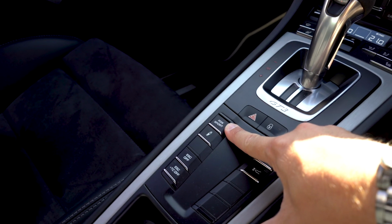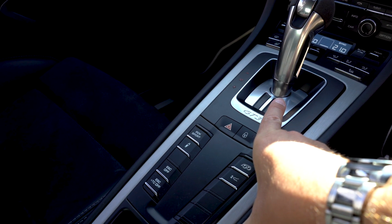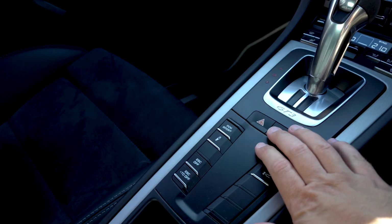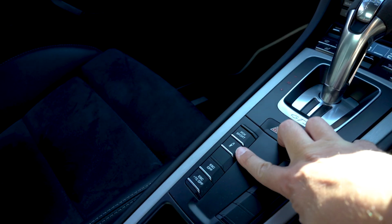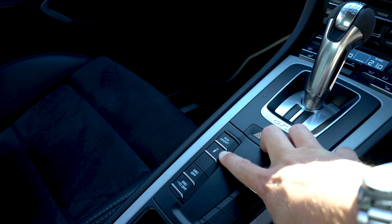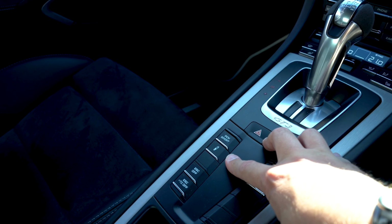PDK Sport button basically puts the PDK gearbox into sport mode, so it holds the gears longer, but you can just push the gear stick across to get into full manual, which we'll show you when we take it out for a drive. This is PASM, which is Porsche's active suspension unit. Basically, it goes from normal to very hard. So I just usually leave that off.